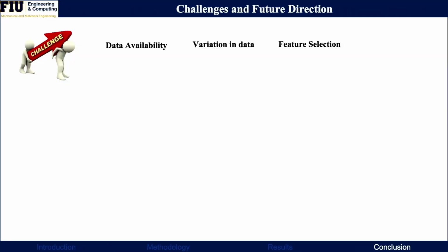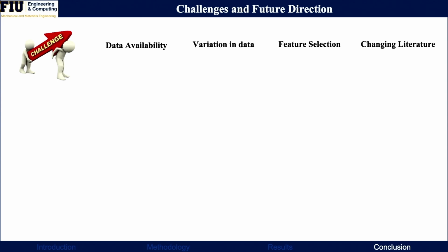Feature selection. Now, that's why when we do any model, we do a feature importance analysis. Understanding what features play the most important role in this catalytic pyrolysis and also in a physics-informed neural network helps us understand how we can optimize the hydrogen production. And the changing literature. Things we knew 10 years ago have evolved to what we know now. And because of that as well, data kind of evolves with it.